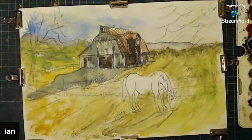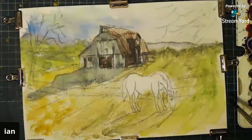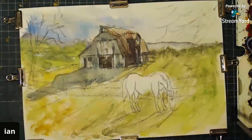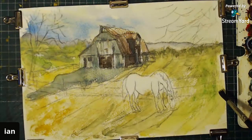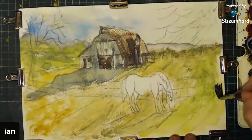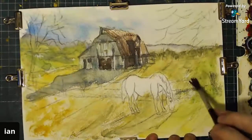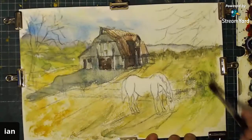Unfortunately, the brain has a nasty habit of confusing us. It makes us think that a certain color is something, and it isn't. So we have to use other tools to be able to represent it.